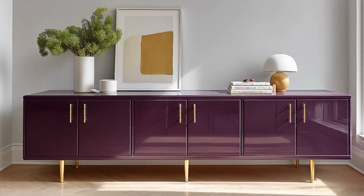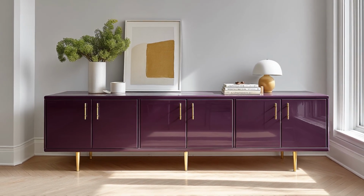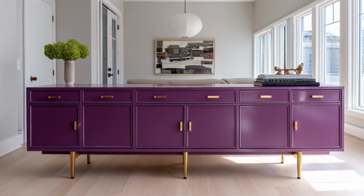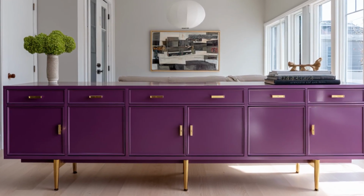These color moments work best when set against warm woods and minimalist backdrops. A sapphire blue chair beside a walnut coffee table creates the perfect balance of retro and regal. These tones don't overwhelm, they enhance. Just one statement piece in a bold hue can redefine the entire mood of a room.